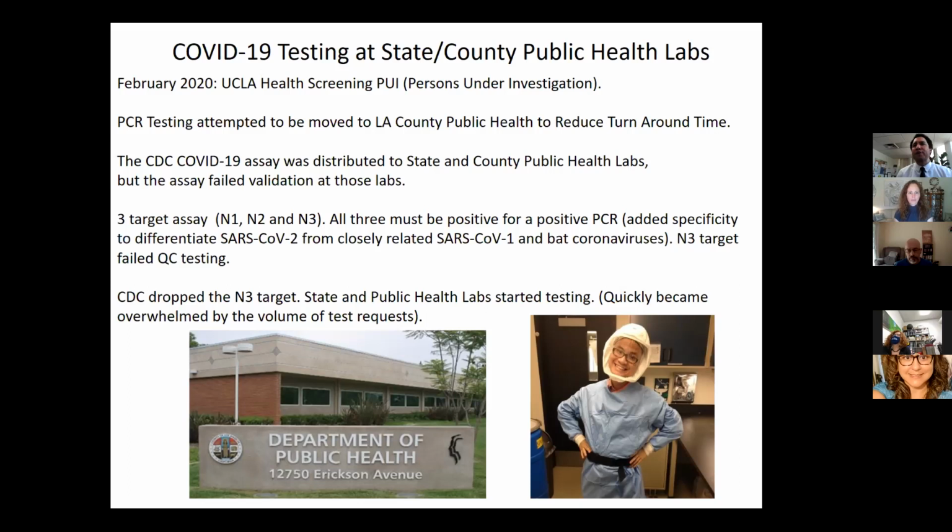But one of the targets wasn't working correctly. So it really delayed our public health lab's ability to bring on the test. So by the time they brought on the test in mid to late February, we had too many cases potentially in Los Angeles, and it slowed down the turnaround time.